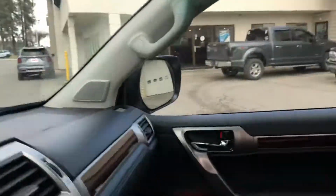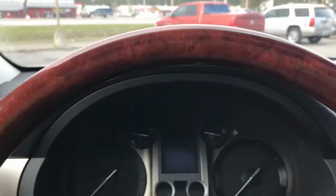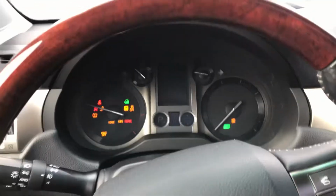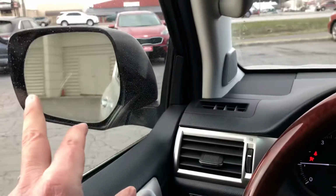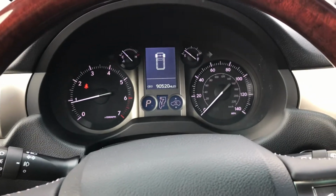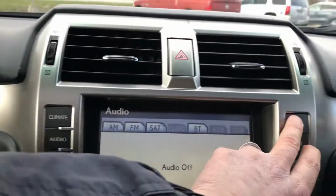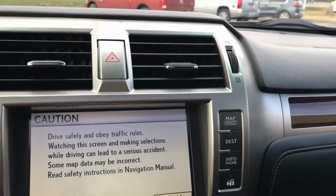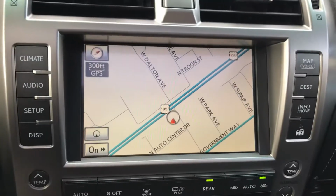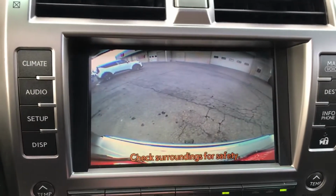Let's jump in here, fire it up. So the steering wheel, the mirrors, and then the seat are all going to be tied to those memory positions. It has just 90,520 miles on it right now. Does have full navigation. That screen is not faded at all. Also has the rear backup camera.